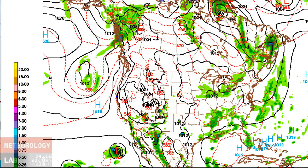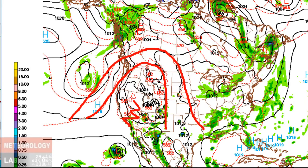And then you can see some evidence of the subtropical ridge right here. If I outline the thickness, it makes this hump right there, and right in the center, that's the subtropical ridge, and that's where we find the heat, right there in the Great Basin region.